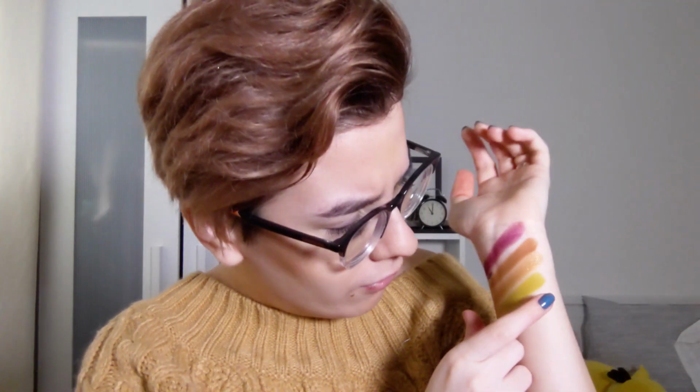Shade number 12 is one of my favourite shades in the palette. This is Bonnie. It is such a beautiful caca type green. I love this shade so much. And the final shade that we're going to be using is shade number 13, which is the shade Marnie. Looks like this. A really nice dark olive green.